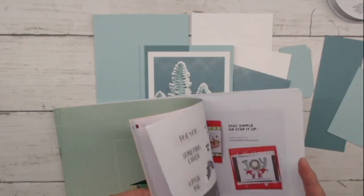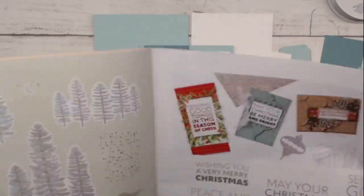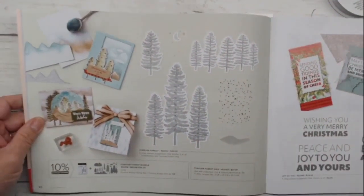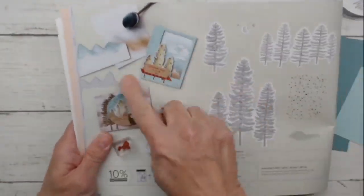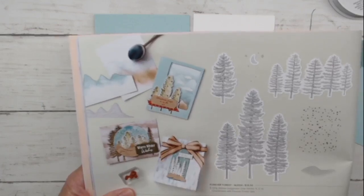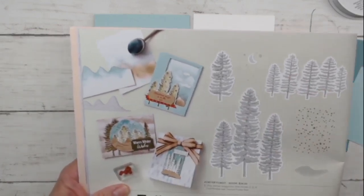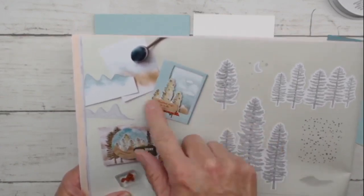I probably should have shown you in the catalog where this stamp set is. It's on page 20, and you're going to see some beautiful samples in here too. They've got some really great outdoorsy type samples. Now, they don't necessarily scream Christmas to me, but that's even better because that means you can use these stamps and dies year round.